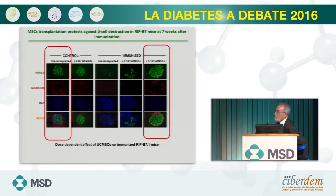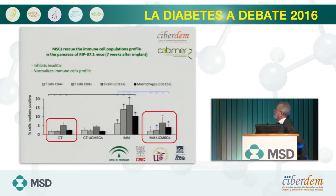And the effect is dose dependent, which is important for any therapy. You have to demonstrate that the effect is cell dependent. And perhaps summarizing a long list of experiments, perhaps the nicer observation is, if we consider this is more or less the immune cell profile in control animals, that will be the cell profile that includes T cells, CD4, CD8 positive cells, B cells or macrophages, and only visually you could see how we normalize the profile of immune cells in the pancreas of the animals.